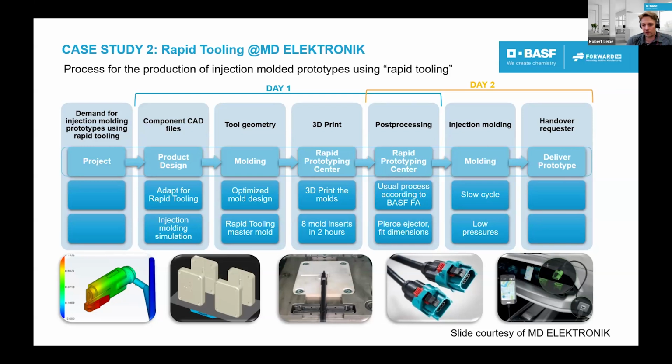So in the development phase, they need samples out of this material. And in this case, they have flexible inserts, so a cable and also PCB boards go into the mold. The mold is then closed and plastic injected, which then flows around these inserted parts. And MD Electronics says that's the point where simulation software comes to its limits, especially with these flexible inserts. It's not possible to simulate this.